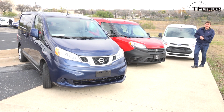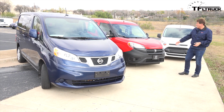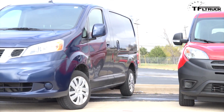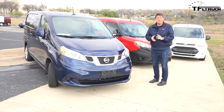So which of these three is the best van in the land? Well, I'm going to give you a mixed answer. I think the Ford is the best looking van. I think that the Ram is certainly the best riding, and of course the newest with that 9-speed transmission. And of course the Nissan has the best fuel economy, even though the looks, well, I'll let you decide.